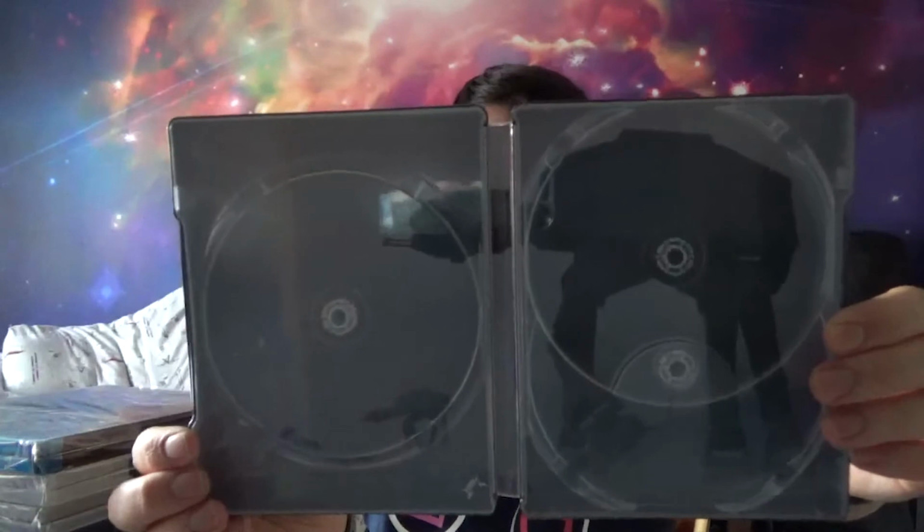So I do have an empty Empire Strikes Back case that just sits sort of on top of these steelbooks. Probably should put it in a protective cover, but that's the artwork. It's quite nice to have one of these open to a degree, because it's quite nice to see what it's like.